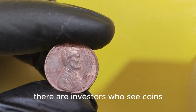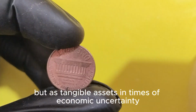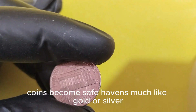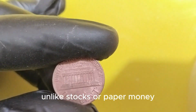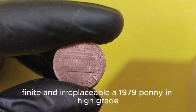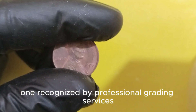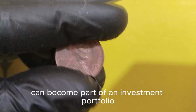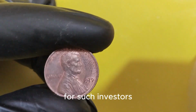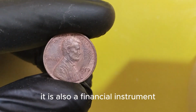Then, there are investors, who see coins not as sentimental treasures, but as tangible assets. In times of economic uncertainty, coins become safe havens, much like gold or silver. Unlike stocks or paper money, a rare coin is a physical object, finite and irreplaceable. A 1979 penny in high grade, especially one recognized by professional grading services, can become part of an investment portfolio, expected to rise in value over time. For such investors, the coin is not just a piece of history, it is also a financial instrument.